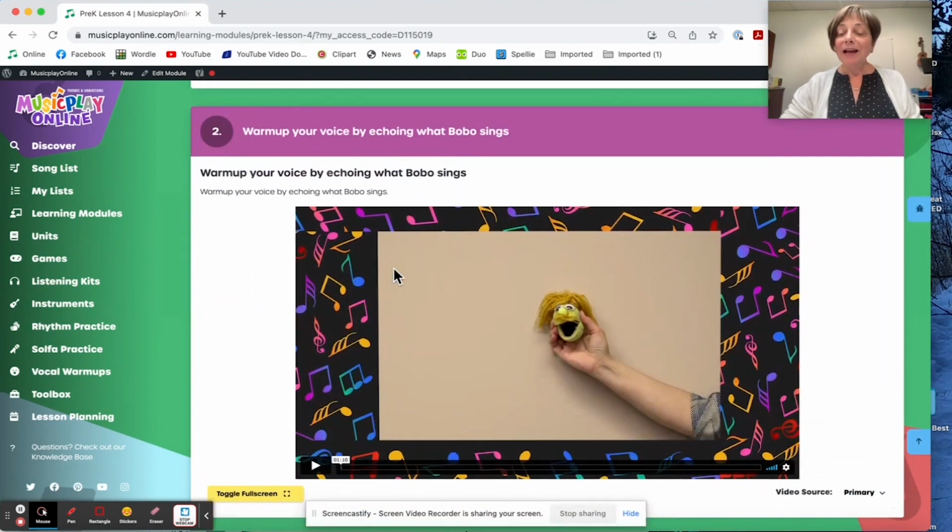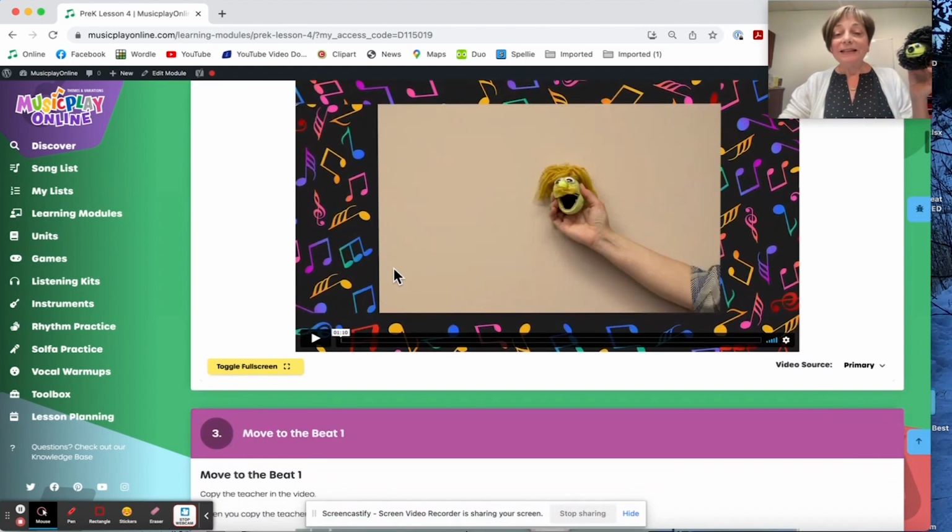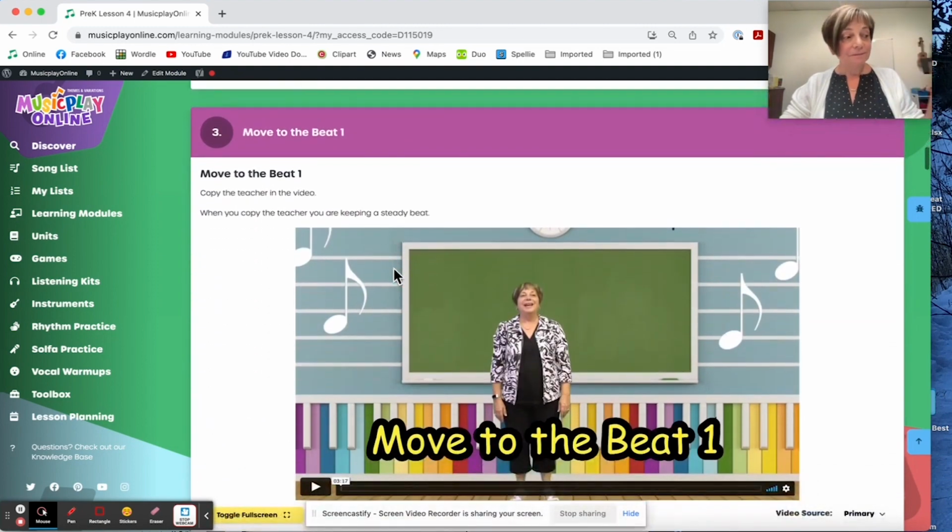Bobo comes back. Bobo is a little tennis ball with a mouth and googly eyes that sings patterns, and the kids echo Bobo. And it's fun for the kids. They love him. Move to the beat. It's beat keeping practice. We can't do enough of it.